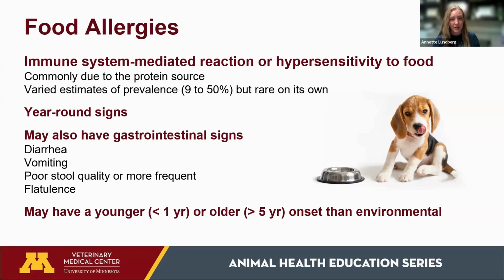And depending on the study, there's a large range of how many animals have food allergies. It can go from anywhere from 9 to 50% of animals with year-round allergies, but most commonly comes out to about 20%. But while it can occur on its own, it is rare for food to be the only thing that they are allergic to. More commonly, we see a combination of food allergies and environmental allergies.